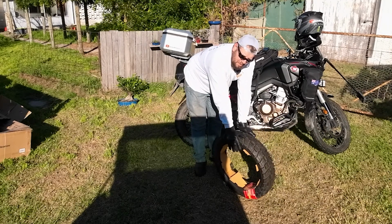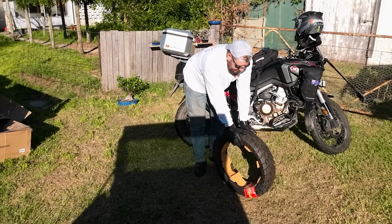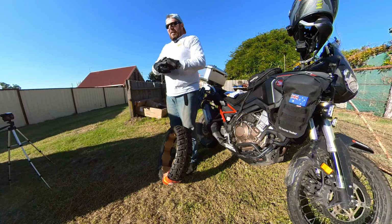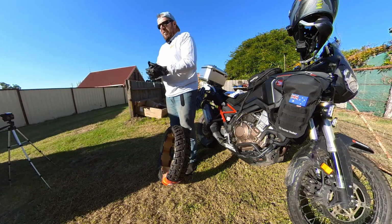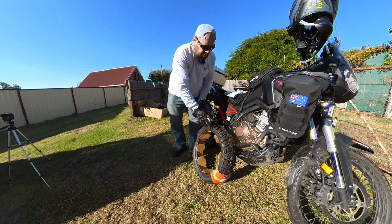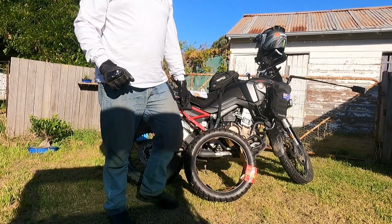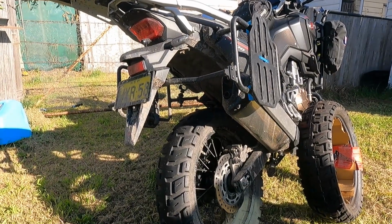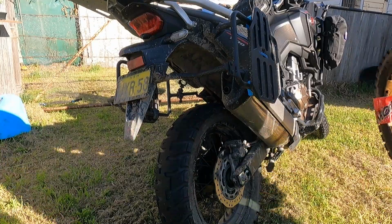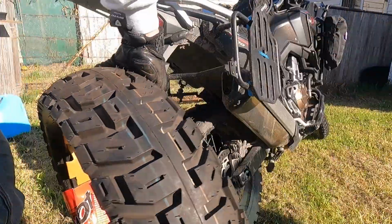Not even my pride, because at the end of the day, I full well admit that I'm not a brilliant off-road rider, and as such, I'm trying to improve. Anyway, what I wanted to do was show you the tread depth on these tyres, and show you that tread depth versus the tyre that's still on the bike.